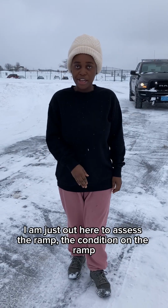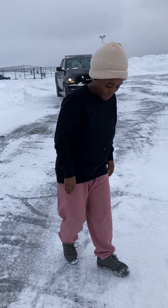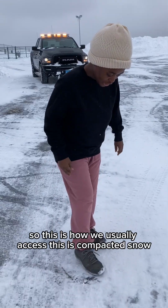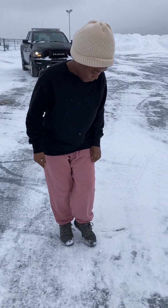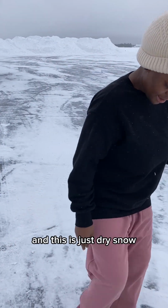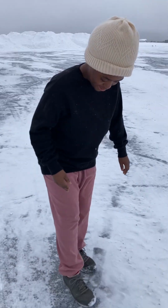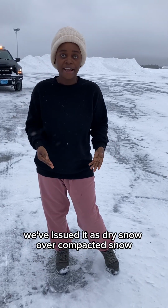I am just out here to assess the condition on the ramp. So this is how we usually assess it. This is compacted snow, and this is just dry snow. So we've issued it as dry snow over compacted snow.